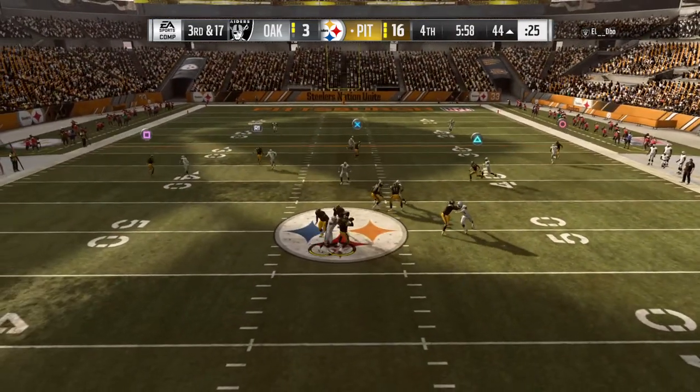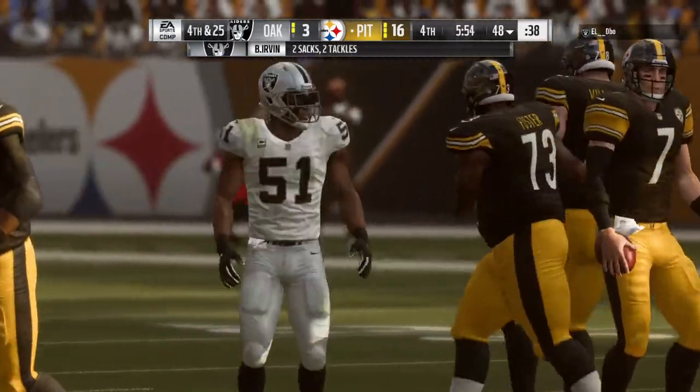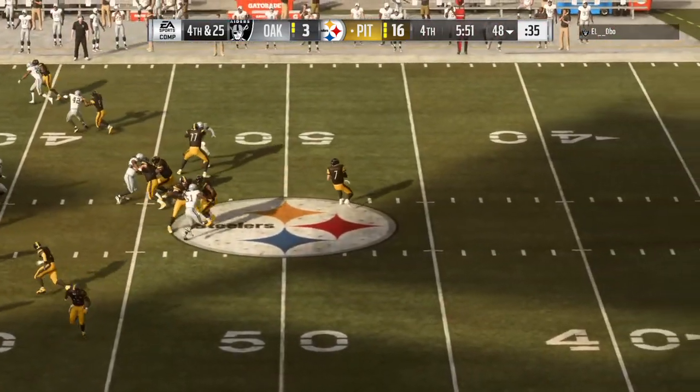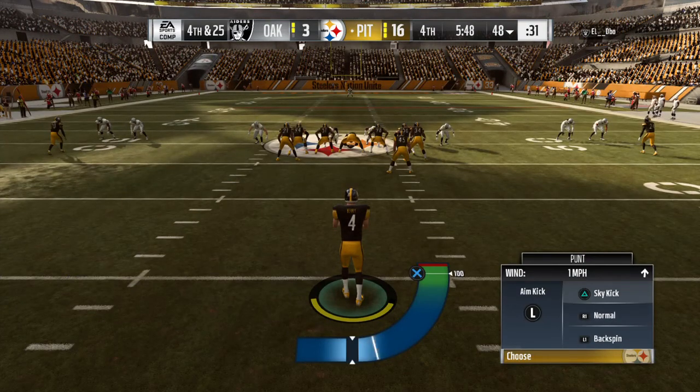From the shotgun, it's Roethlisberger. Oh, the pressure too great, and he goes down once more. Bruce Irvin in there to pick up his 2nd sack now of the afternoon. Here's Jordan Berry now as he's on to punt for the first time this afternoon.